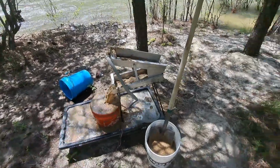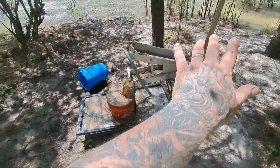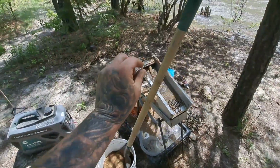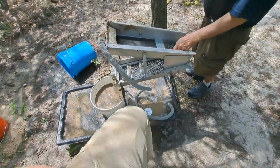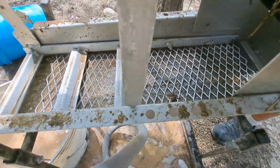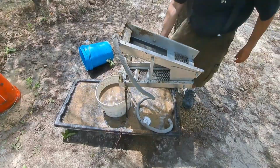All right, I run that one half bucket, and I've run about half of this one. I'm gonna keep running it, get it all tuned up, and we'll see what's in it. Hopefully we got a couple more nice little pickers. All right, I shut it down here. I'm gonna do a cleanup on it and see what it's holding.